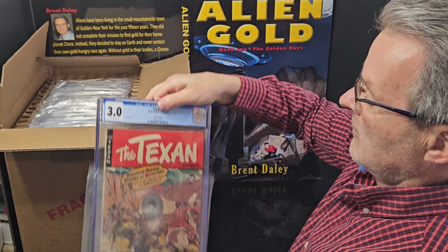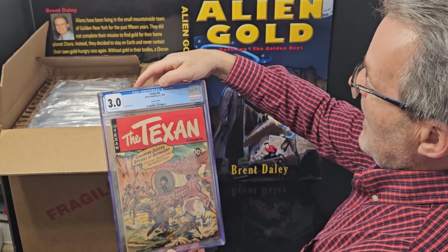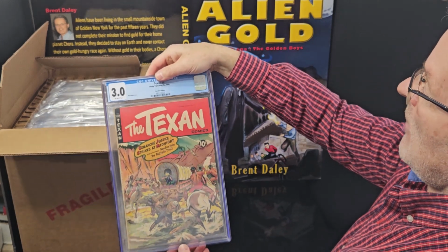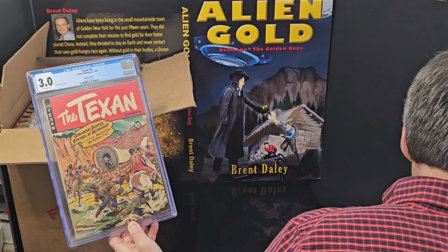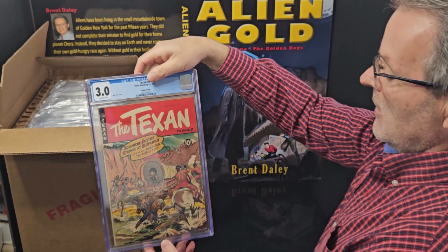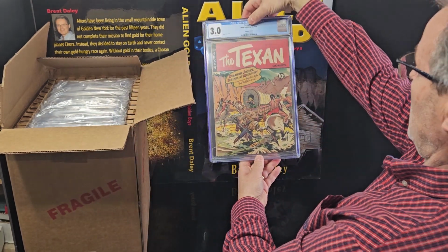The Texan, or I should say Texan, that's how they usually title it. Number 6, Canadian edition, 1949, and in that particular case, Matt Baker cover, of course, beauty. And that would be the very scarce one. I did a research on that, and that's the only one graded at CGC. Like most of these, it should appear in the census report in about a week. I think that's what it takes. A beauty.